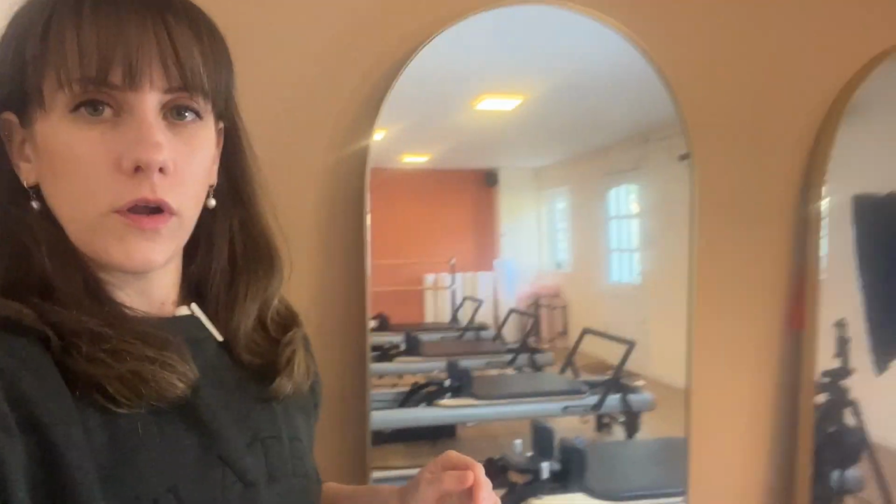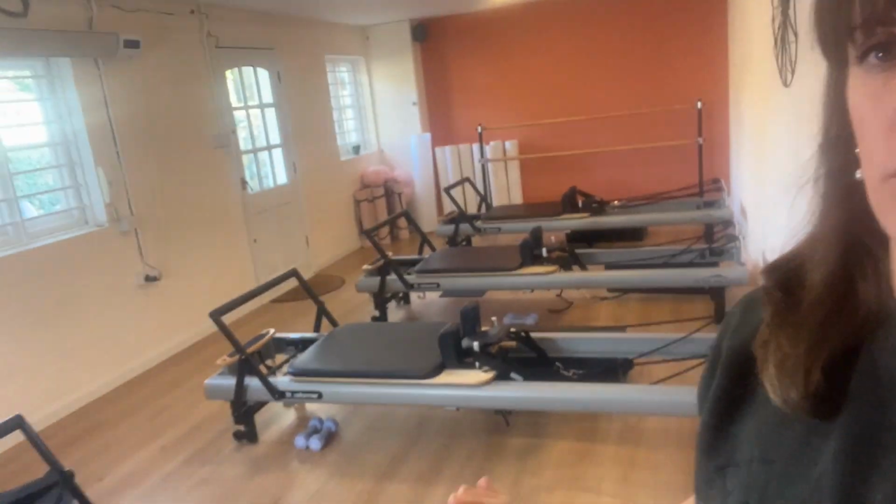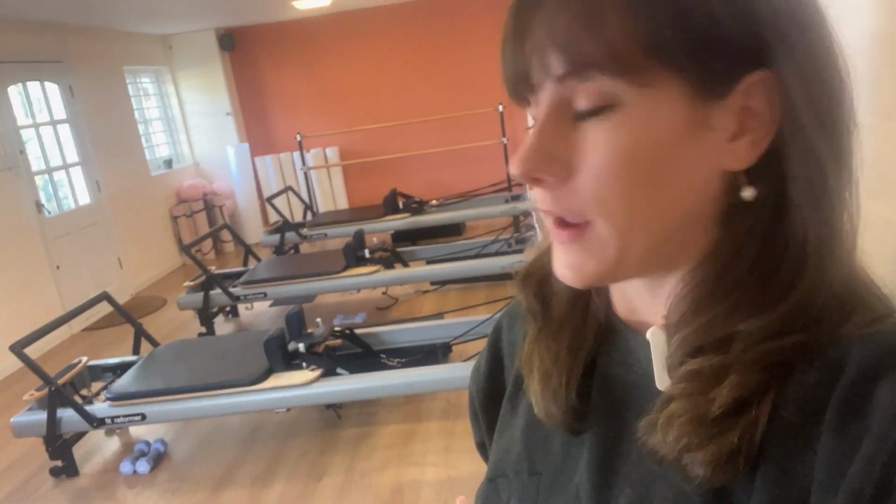So I'm stood right in the corner. I've got a couple of mirrors down here. Who does she think she is with this light, honestly? This is my little content zone. And then this is the main studio. This is it. It's not a huge space.